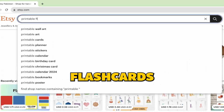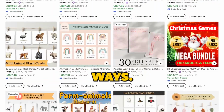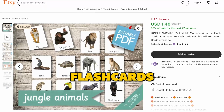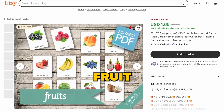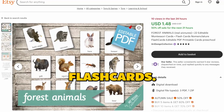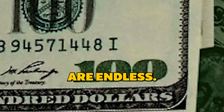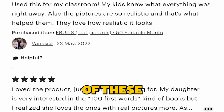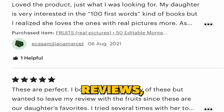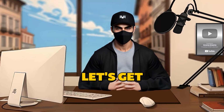If you search flashcards on Etsy, you will notice that people are selling these flashcards in many different ways. For example, this listing is selling jungle animals flashcards, and this one is selling fruit flashcards, or this one is about forest animal flashcards. So the possibilities to make money with this business idea are endless. If you watch the reviews of these listings, you will notice that every one of these listings is getting consistent reviews, which is a good sign. So, without further ado, let's get started.